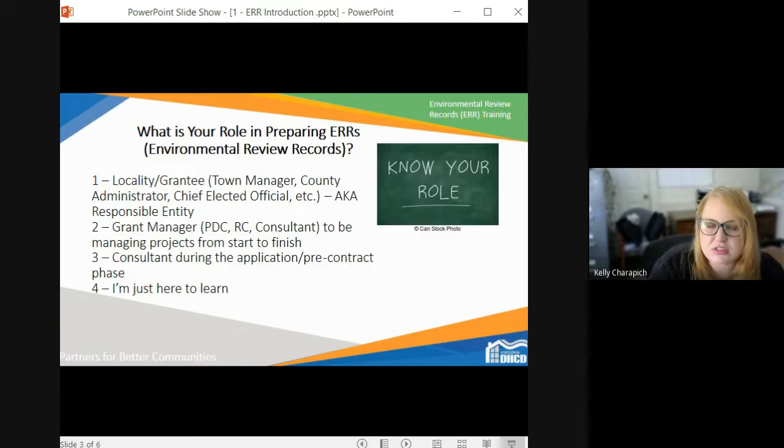Okay, you're here because you received a grant. That's great. We'll go over COVID-19 environmental reviews. See a lot of number 2s in here, so that is great. Grant managers are really the most hands-on people that we have in preparing the environmental review record. The grant manager prepares it, but the responsible entity, aka the grantee, is the one that is responsible for whatever's in the environmental review. So a grant manager can prepare it, but the locality or grantee is the one ultimately responsible for all the information contained in your ERR.